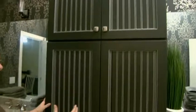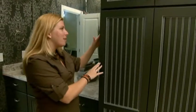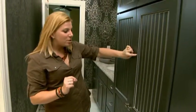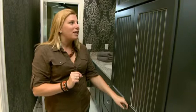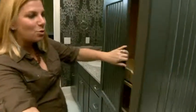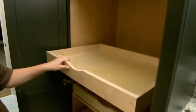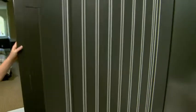But this really does, like I said, provide a nice element of privacy because it sort of blocks this out, separates that space, and really separates that counter space so they don't have to fight over that. Now, our cabinet's beautiful charcoal gray with the cream distressing, nice nickel hardware on it, lots of ample storage space, which is really nice for any bathroom, with the great pullouts too, nice added feature.